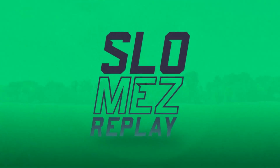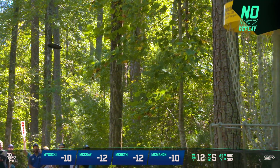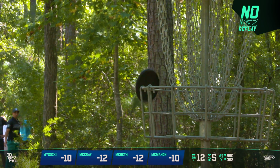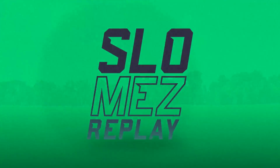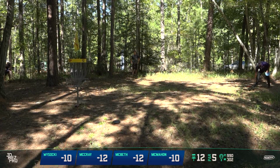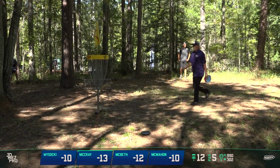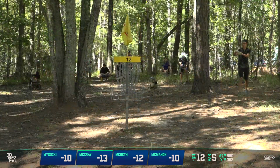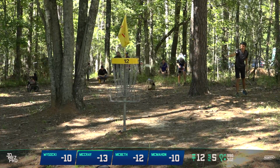Oh, gosh. Wow. That is so close. Oh, man. Half inch. Great run. No problem. This group is really putting on a clinic from inside 40. Well, Paul did have a few misses on the front nine, uncharacteristic of him, but he's still playing a great round.